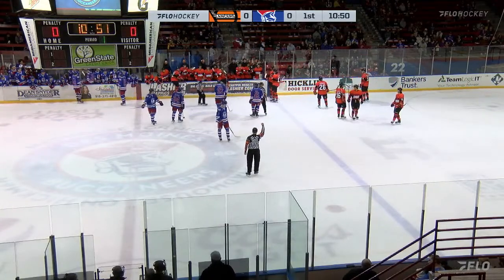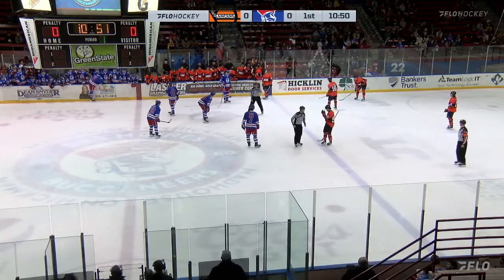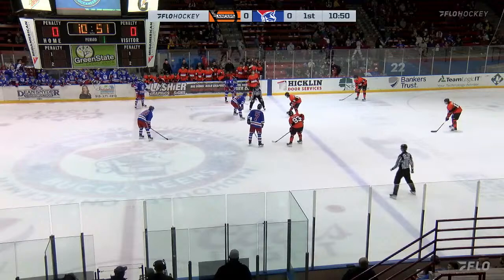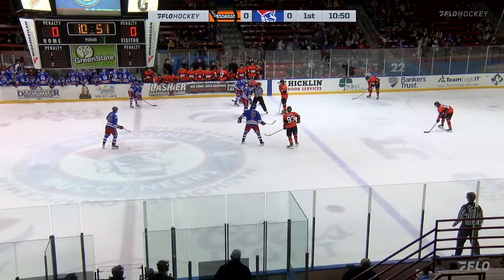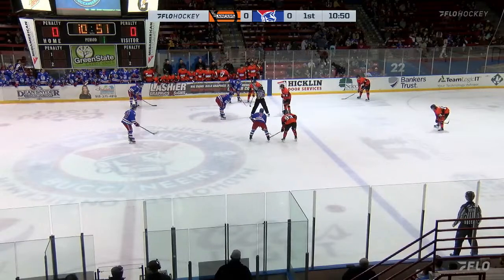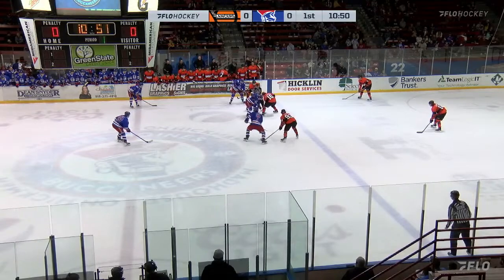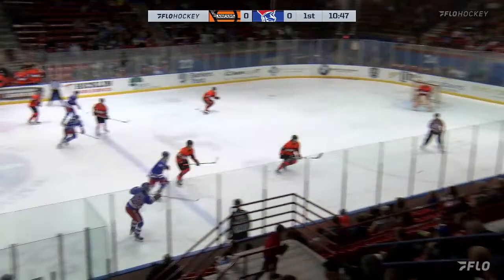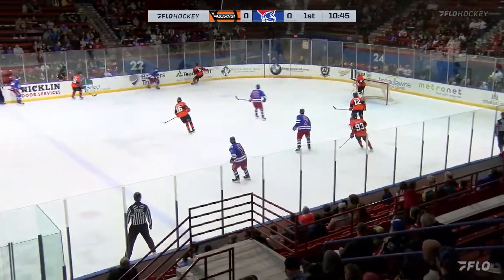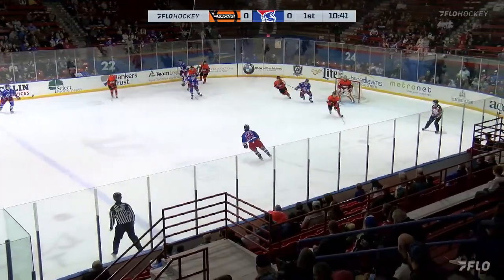Puck comes up out of the zone. Neutral ice faceoff. Watkins with the faceoff. Buccaneers win the faceoff, get it back to Buick. Fires it towards net, just goes wide on the far side. Back to play it is Watkins. Watkins for the Buccaneers, couldn't hang on to it.